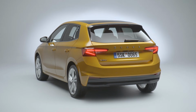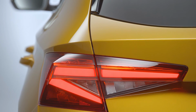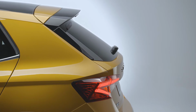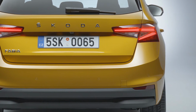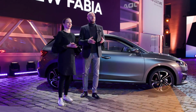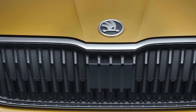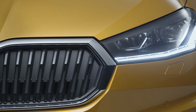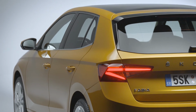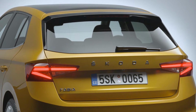Now to the back of the all-new ŠKODA Fabia, very sculptured, giving the car a nice stance, also a very long, nice rear spoiler, and of course a very sculptured bumper area. Sportiness and elegance that comes from the exterior is as well visible in the interior of the all-new Fabia. This is the place where function meets emotion in the best possible way. The car itself is built on the MQB A0 platform, which gives the interior really amazing width and space.